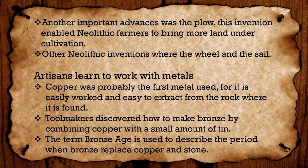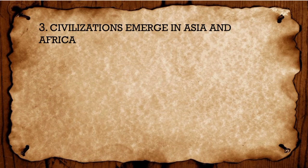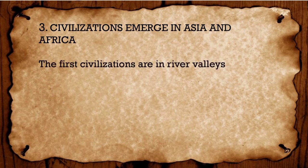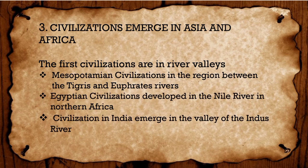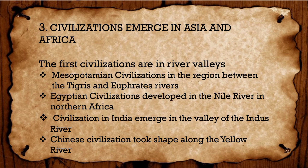Civilization emerged in Asia and Africa. The first civilizations are in river valleys. The first civilizations emerged in four great valleys in Asia and Africa. Those are Mesopotamian civilization, Egyptian civilization, civilization in India, and Chinese civilization. The first one is the Mesopotamian civilization in the region between the Tigris and Euphrates Rivers.